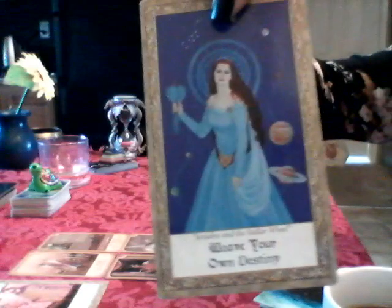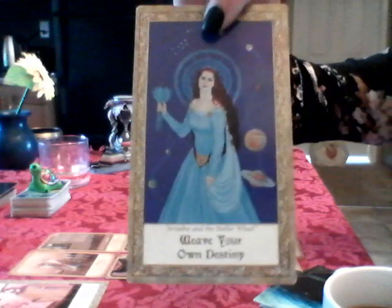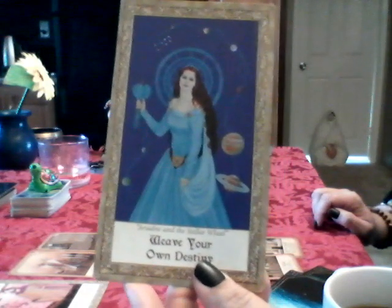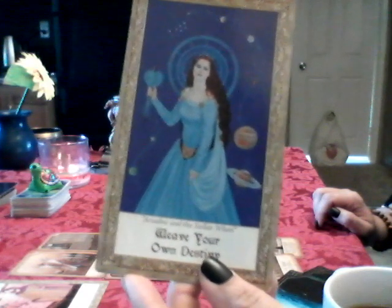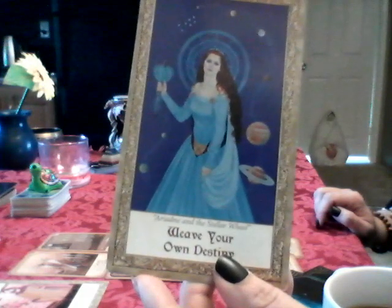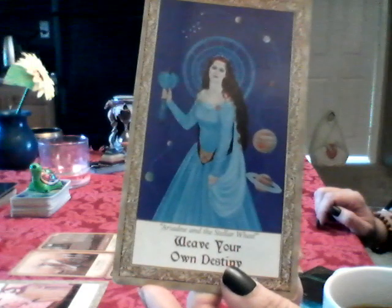And again, weaving your destiny. Weave your own destiny. Some people say, oh, your destiny is already made for you, I don't even know what's going to go on. And actually, that's not true. You can create what you want. And I think people are very afraid of their own magic, and they're afraid of taking control of their life. You can pick what you want. That is a lot of beautiful energy and power, but we have to use what we want wisely, and that it be beneficial to others and good for others.